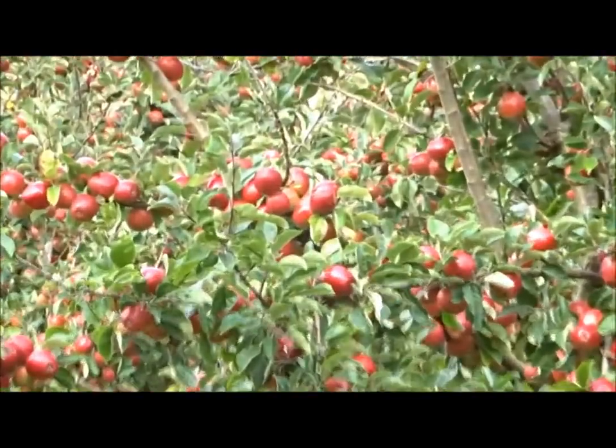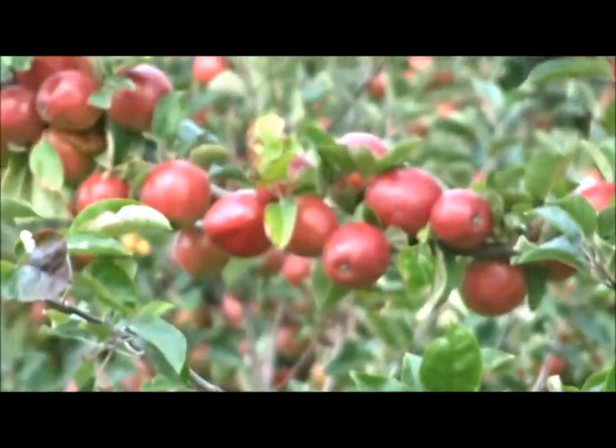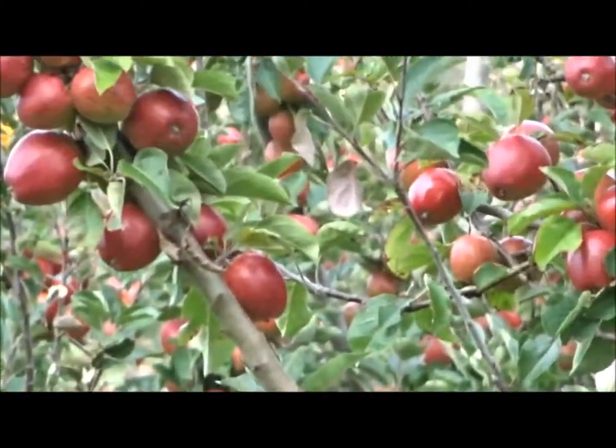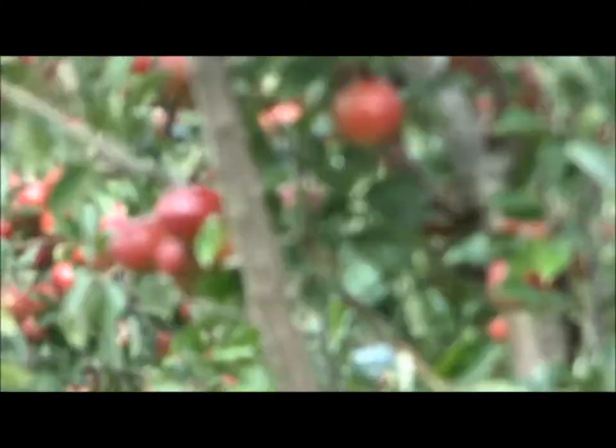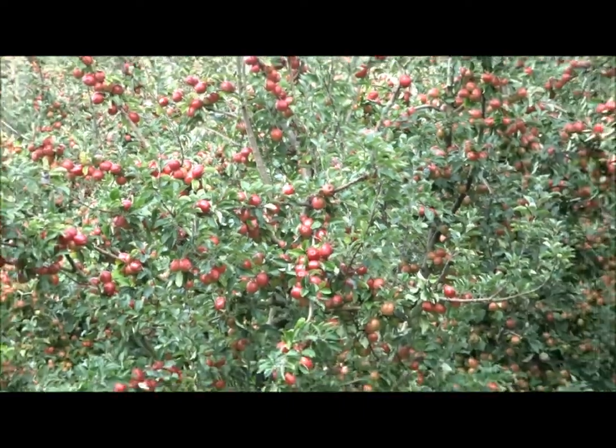These lovely apples. I don't know what sort they are, but they're bright red. I don't know if they're cider apples or if they're eating apples or cooking apples. I don't know, but they are absolutely gorgeous. And there's loads of them filled.